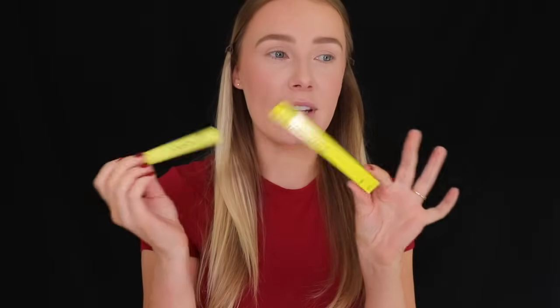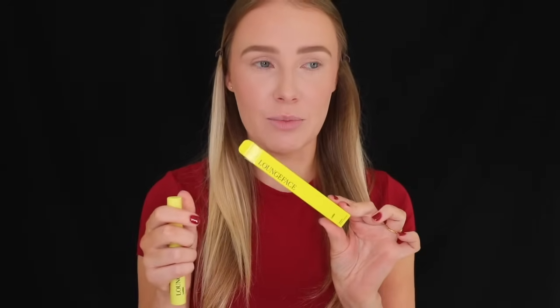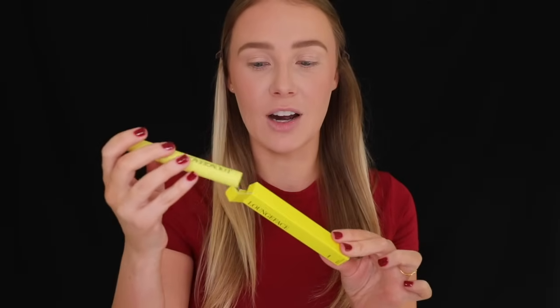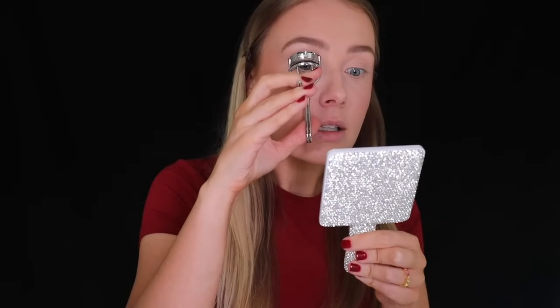Until I've been on the internet for a while, Lounge Face lash, I've been keeping this in the box. I have opened this probably like 5 or 10 times now. There's no reason for me to keep it in the box, but I feel like I'm opening a new mascara every single time I open the box. I'm gonna use the Lounge Face eyelash curler.